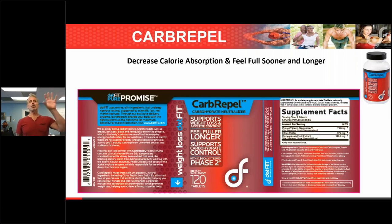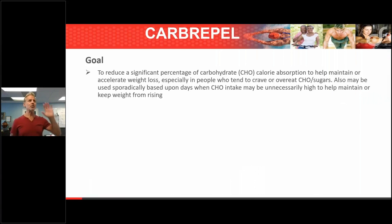Okay, so again, this is the label here. The idea of CarbRepel is decrease calorie absorption, feel full sooner, longer. That's really what the goal is of the product. So simply reduce a significant portion of carbohydrate absorption. And the whole idea behind that would be, especially for people that crave carbohydrates, all of us have a sibling, a parent, or someone in our families that is a carb hoarder, eater, those type of things. And this is something that really was designed for that person that really does eat a lot of carbs, okay?